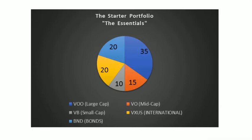Now, VO is your mid-cap companies. They're companies like Twitter, right? Roku. Good companies, a little more risk. So that's going to be less of your portfolio. And then now you have your small cap, VB. Now these are companies that are a lot more risky and more volatile. So this is going to be a lower percentage of your portfolio, around 10%. Then you have international.